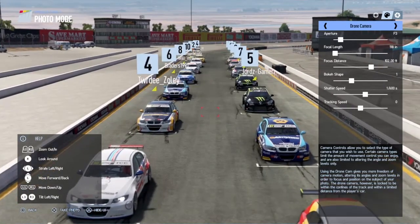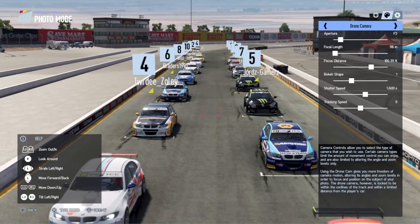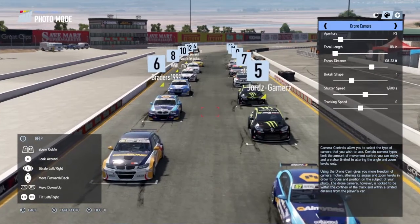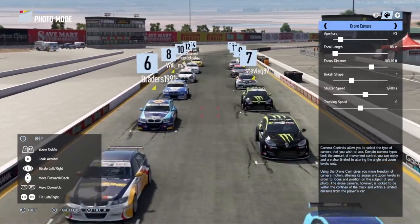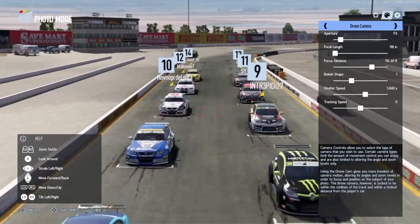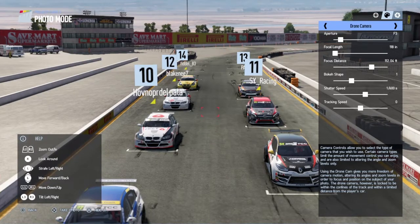Then fourth, we've got a new person, Twerdy Zolis. We'll call him Twerdy. So Twerdy in fourth. These guys have just passed their assessment, by the way. So George in fifth. We know George. Bradders in sixth. Stevie seventh. Will in eighth. Intrepidi in ninth from last week, and then we've got Hovno, one of the new guys as well. He's got a really complicated name there, so I'll just call him Hovno in this one.